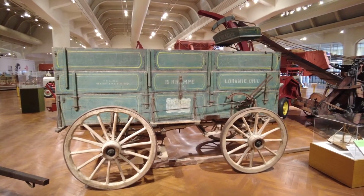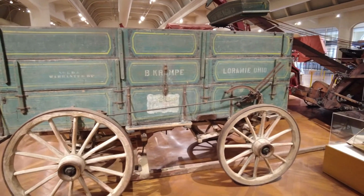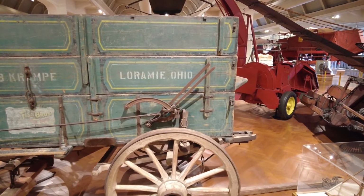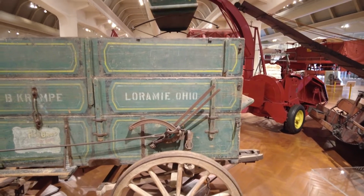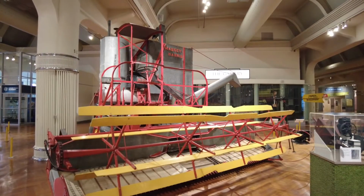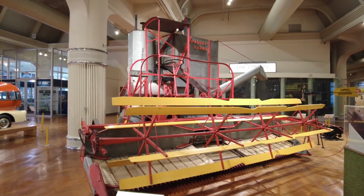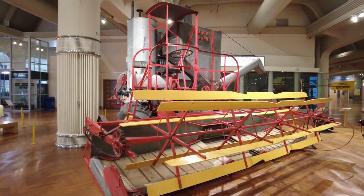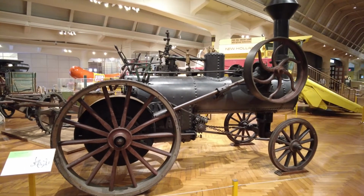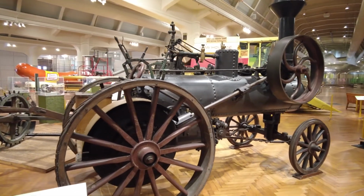Over here we have a Fish Brothers wagon. This is a farm wagon, and this particular wagon was built between 1895 and 1902. And you'd sit right up there. Over here we have a Massey Harris combine, and this one was built in 1938. This Altman Taylor steam tractor was built in 1886.